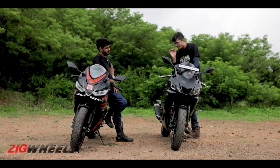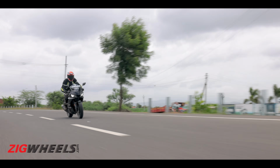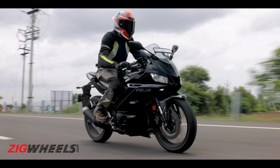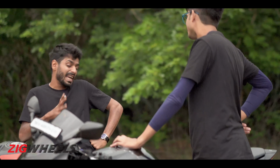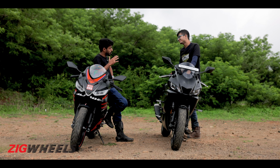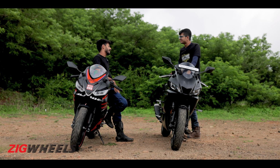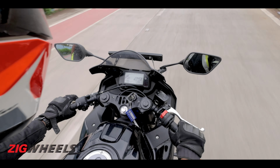Listen. If you want to spend even relatively longer times out on the highway, this is the better bike of the two, hands down. Okay, I'll give it to you there. But unfortunately, both these motorcycles are going to spend most of their time in the urban jungle, yeah. And I think that's where we should head next. Chalo? Let's go.